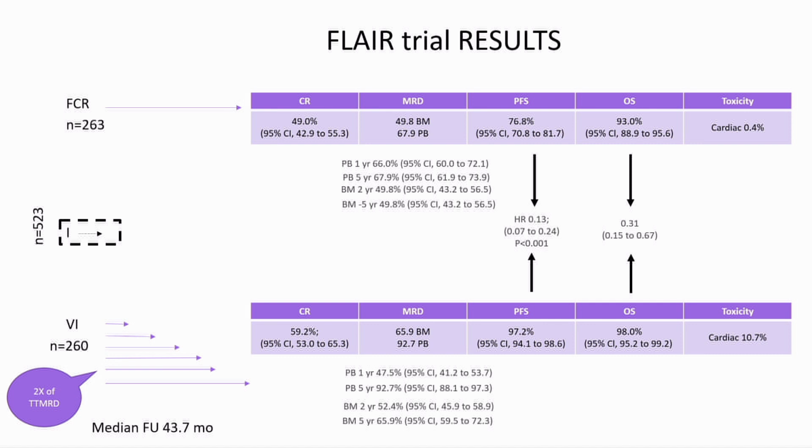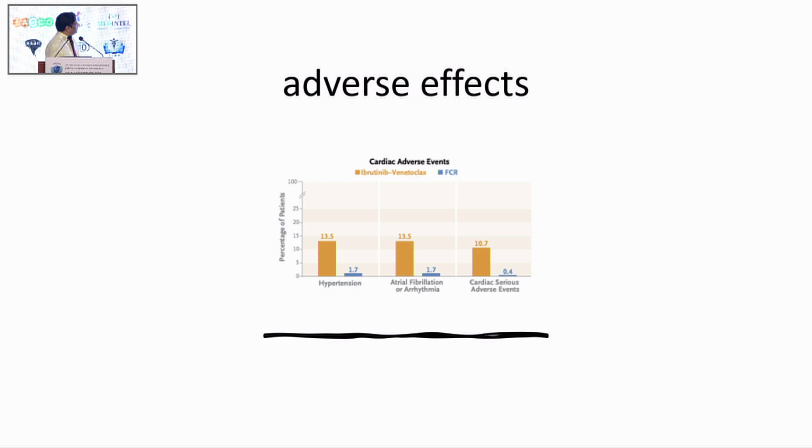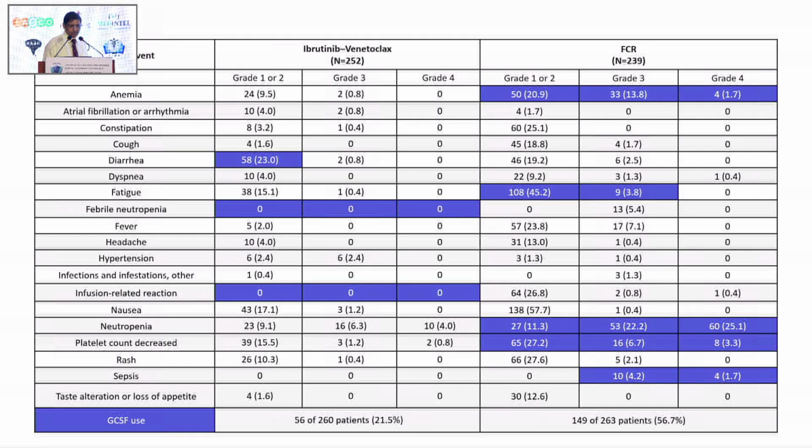As expected, the toxicity was slightly more, with cardiac toxicity slightly more with ibrutinib and venetoclax. So 10% versus 0.4%. Hypertension, atrial fibrillation, arrhythmia, cardiac SAEs were more with the ibrutinib venetoclax combination. Hematological toxicity in terms of infusion reactions or febrile neutropenia was hardly there with ibrutinib venetoclax. Neutropenia, thrombocytopenia, anemia was definitely more with the FCR regimen. Important thing to note here is that GCSF use was 21.5% in ibrutinib venetoclax and 56.7% in FCR. So patients in the ibrutinib and venetoclax arm also sometimes required GCSF.